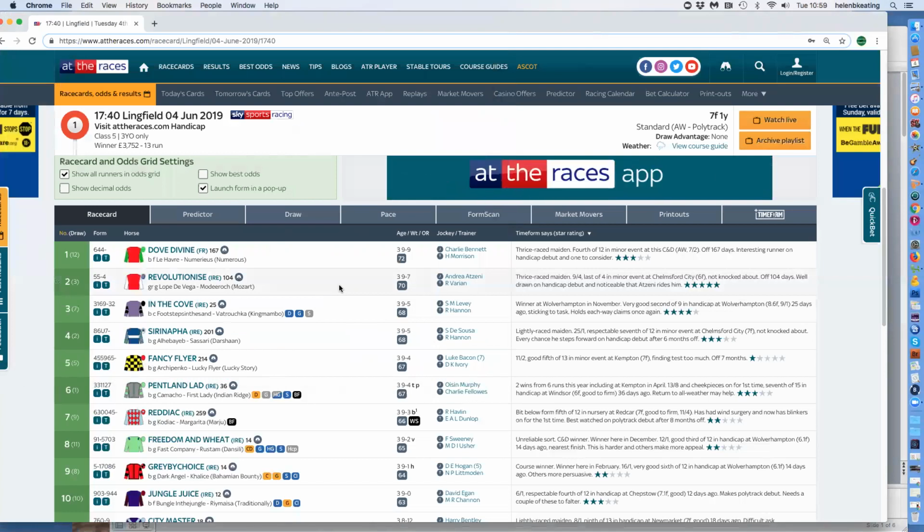Lots of different lines of form that the handicapper will look at, and he will come out and say, okay, based on those runs, this is where I'll put him. So Revolutionize has a rating of 70, been 3 times raced, obviously. And one of the things we've got to look at here is "not knocked about", which is quite useful. It means that, yeah, he was trying, but he wasn't put under a lot of pressure. So basically, this was a run without being put under pressure. So that 70 rating is 70 without being put under pressure.